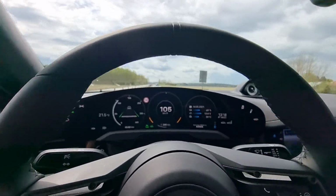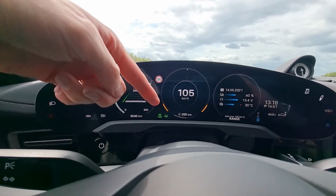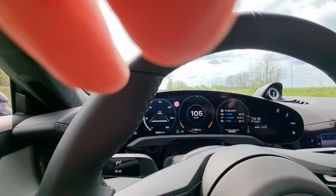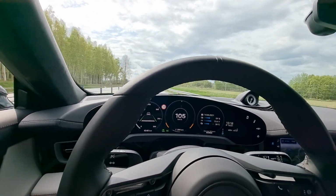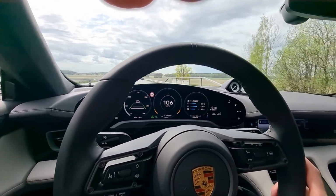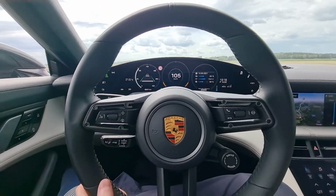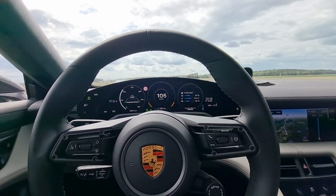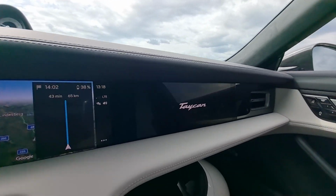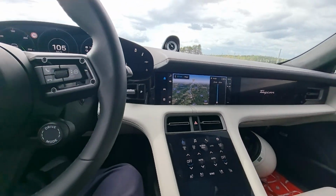I have not yet learned what these symbols are. The same on both sides. No idea what it is. I really like the passenger display, that you can play with that as well as a passenger.